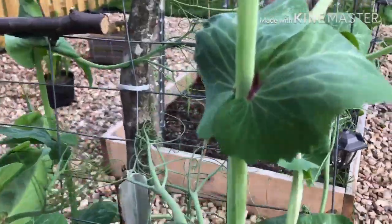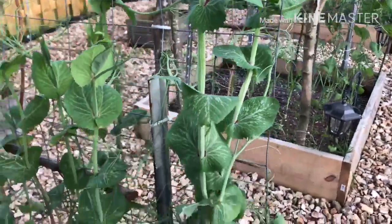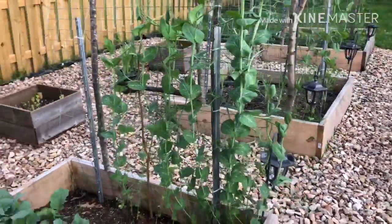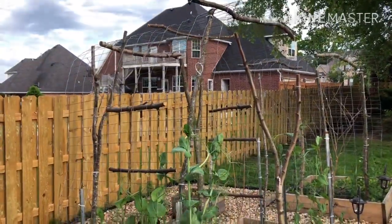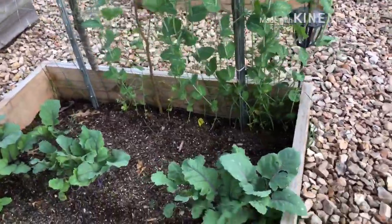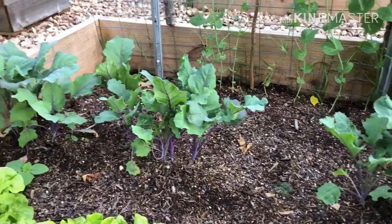The leaves have a little bit of purple on them, which is really pretty. But this whole side is filled with those. So I think that'll look really pretty when they climb up and over the trellis. And in here, I have a bunch of the purple kohlrabi.